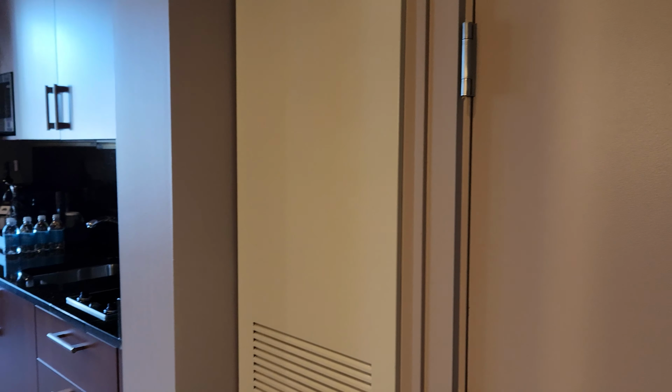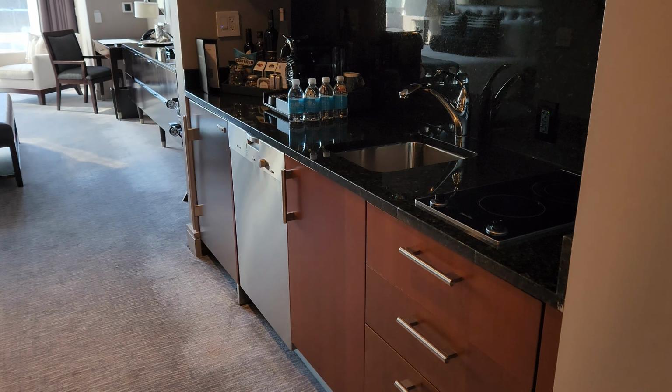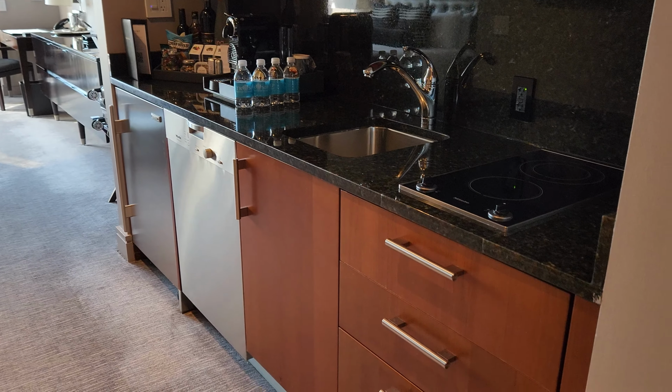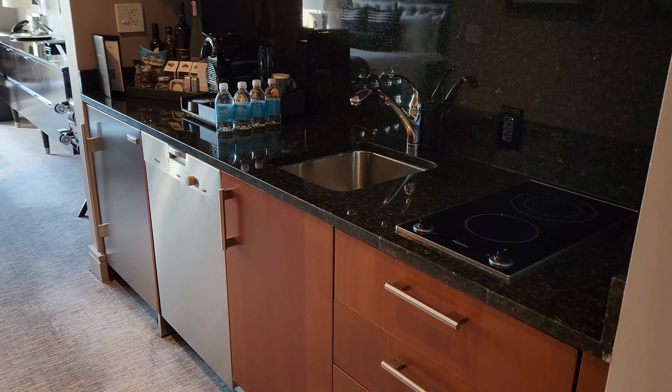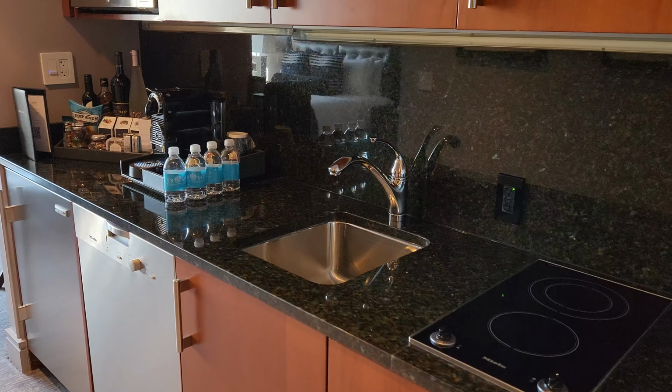Then come around to your little kitchenette area. Pretty cool. You've got drawers that are stocked, cabinet, dishwasher, a little stove, sink. The water and the Nespresso is complimentary. And then we have the microwave and the stuff from their mini bar, and the fridge is also stocked.